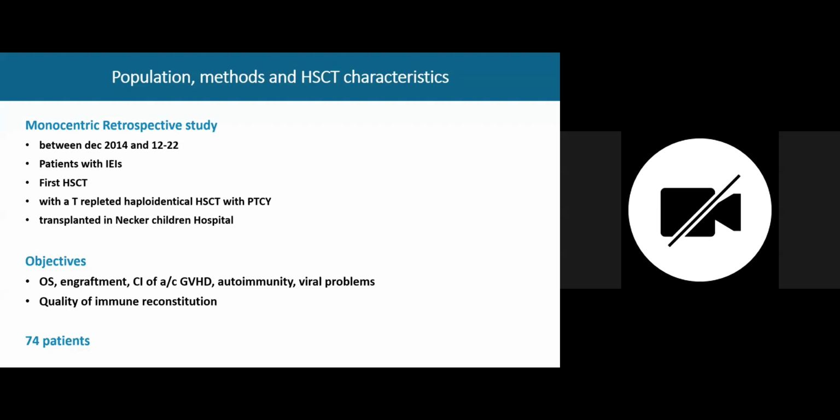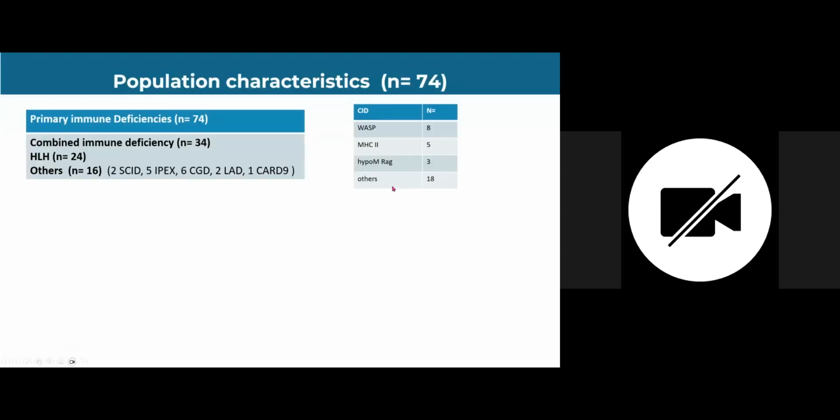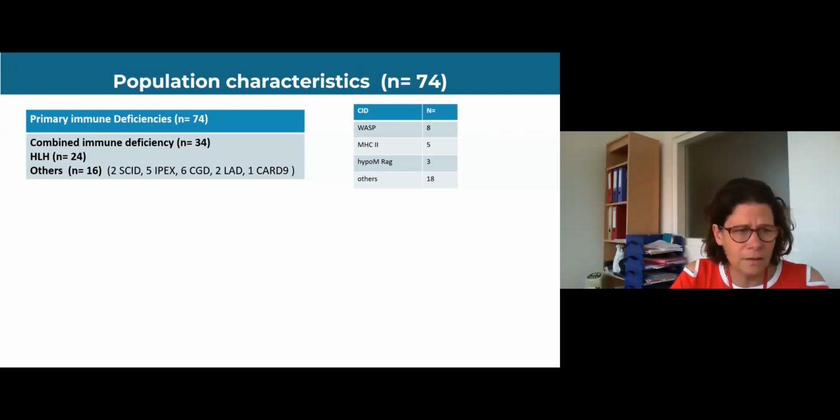These patients suffered mainly from combined immune deficiency and HLH, and also a group of 16 patients with a mix of different diseases. There were only two SCID patients out of these 74 patients. In the combined immune deficiency group, there were many different diseases, with 8 Wiskott-Aldrich syndrome, 5 MHC2, 3 hypomorphic RAG, and then a mixed bag of many different combined immune deficiencies.